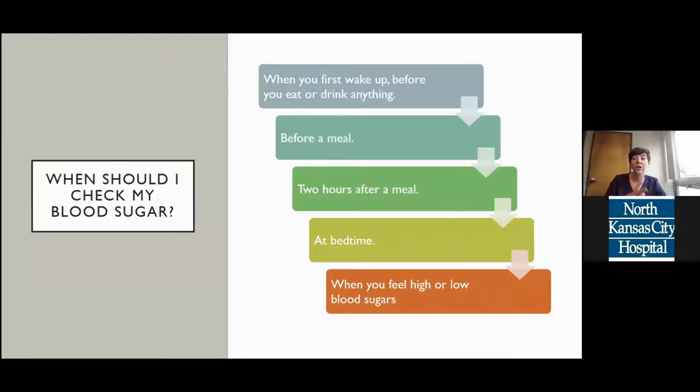Okay, when should you check your blood sugar? We kind of reviewed this before, but when you first wake up, before you eat or drink anything, before a meal, 2 hours after a meal, at bedtime, and if you feel like your blood sugar is high or low. So high blood sugar can feel like you're extremely tired, you're really thirsty, and you need to go to the bathroom all the time. You're just constantly peeing and drinking, and the cycle goes on. And so that's a good time to check your blood sugar and see, okay, it's 250. Let me go for a walk, drink some water, and let me check in half an hour and see what my blood sugar is.